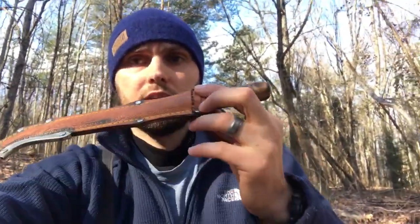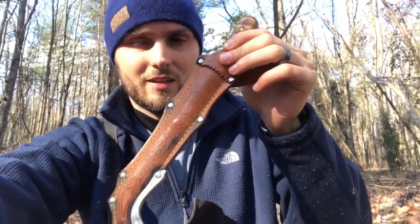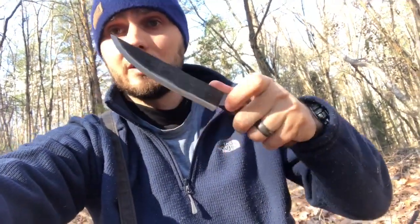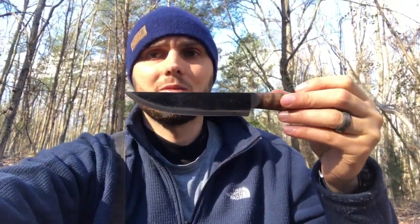Gear I'm carrying is my Jeff White French trade knife. This is kind of a cool little knife. I'll show you a little close-up of that. There we go. I'm really liking this knife. Haven't put it to super hard use yet. Really haven't even used it today. The cool thing about this whole getup is you don't need an awesome knife or anything crazy like that, but this I really do enjoy. I got to get it back in its case.